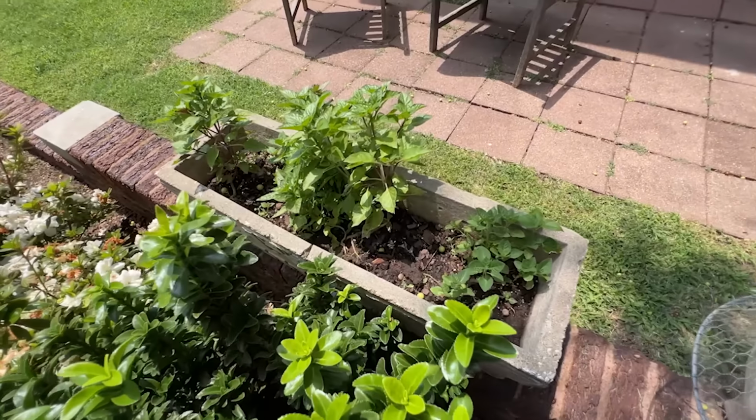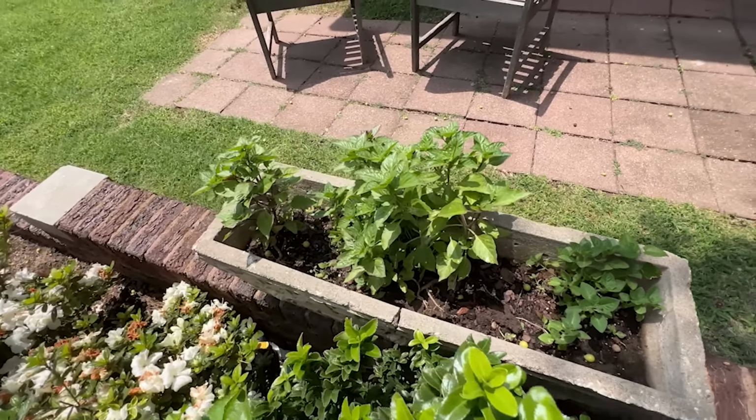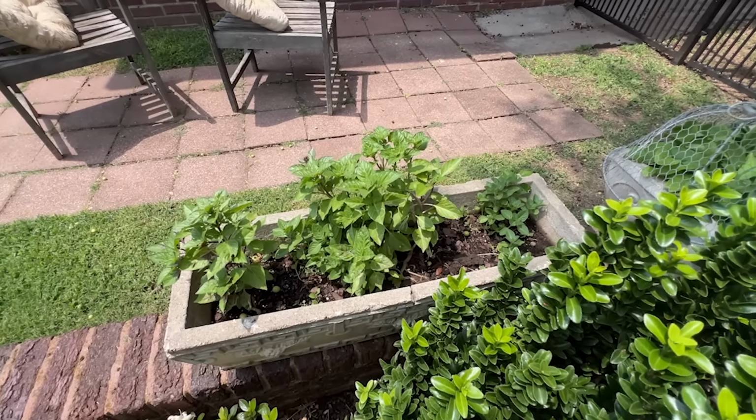And by the way, there is this. Peppers? No, that's all basil. And actually, I need to use some of that basil. I need to cut it back. I transplanted a lot of the basil that had germinated in there to other areas.